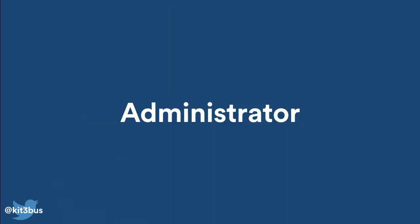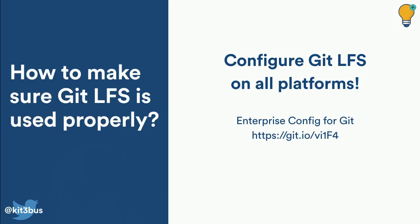All right. Last but not least, I want to talk about the perspective on LFS from the administrator point of view. As an administrator, it's very important that you ensure that Git LFS is installed on all platforms. And that's a pretty hard task at Autodesk, because we use a variety of different operating systems and different configurations. But this is very important, because otherwise an engineer would clone a repository, and if Git LFS is not configured correctly, then they would see these Git LFS pointer files, which are very confusing.